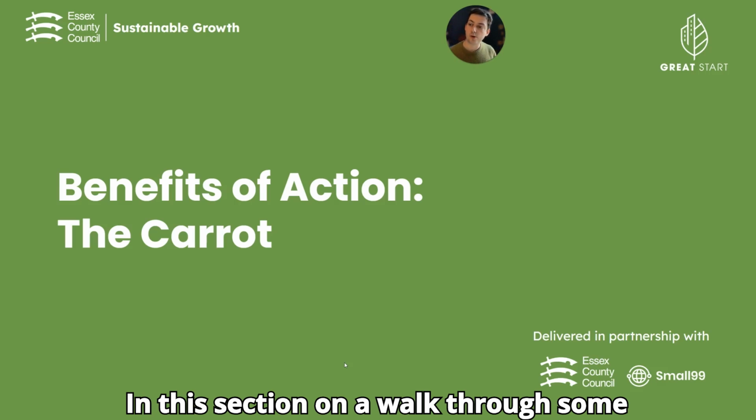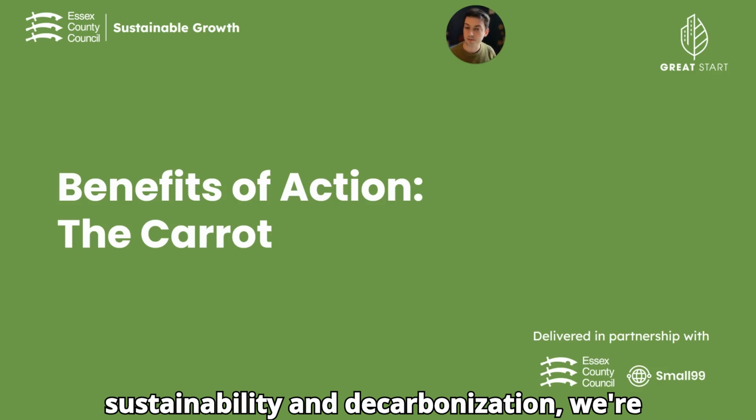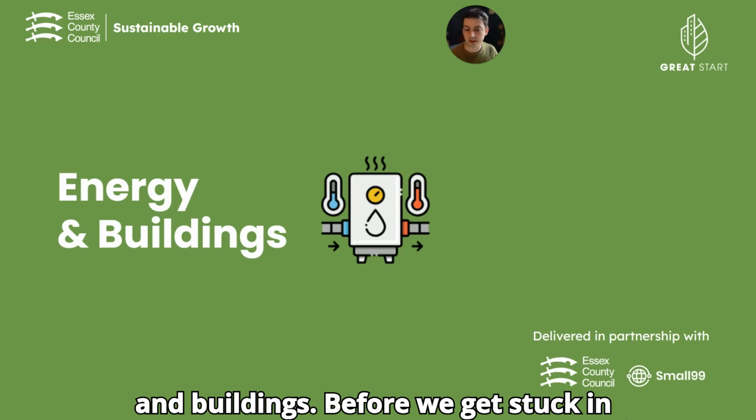In this section, I want to walk through some of the examples of action that you can take and the benefits they're going to have to your business beyond just sustainability and decarbonisation. We're going to walk through the 5 key areas of your business as we discussed earlier, and we're going to start off with energy and buildings.